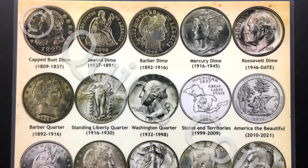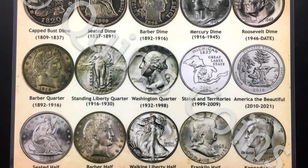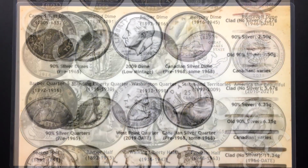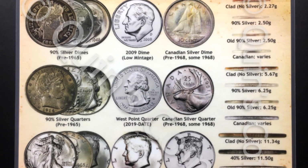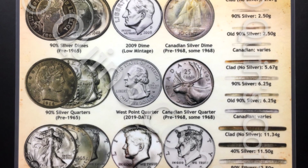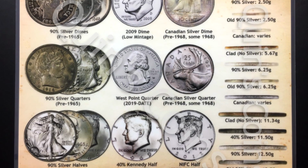And once again, we have all the different types of dimes, quarters, and half dollars even that you can find in those types of rolls. Flipping over to the back side, we have some other things you can look for, as well as these edge pictures, which show you what the edges of coins are going to look like, whether you have a silver coin, a 90% silver, 40% silver, everything in between. It's all going to be right there on that placemat.